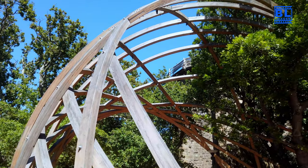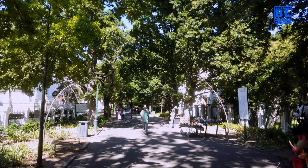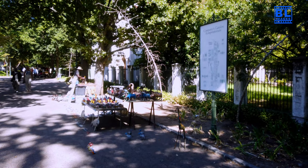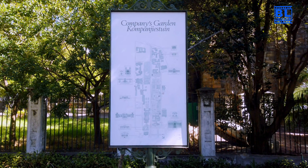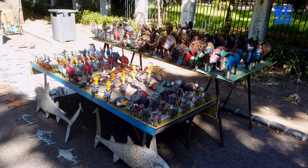Today we're taking a break from the city buzz to explore Cape Town's hidden gem, the Company's Garden. This lush green space is a historical treasure trove. Did you know it was originally built as a refreshment station for the ships on the spice route? Now it's a favorite spot for locals and tourists alike.